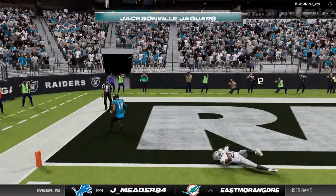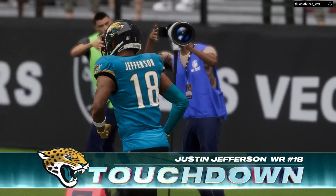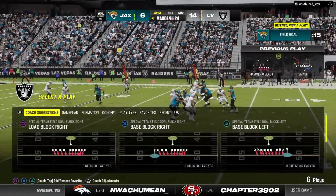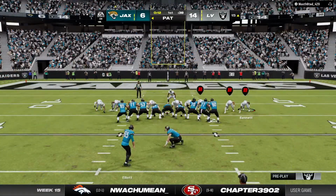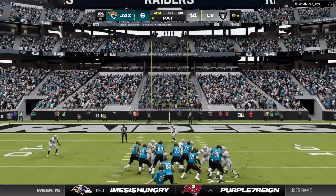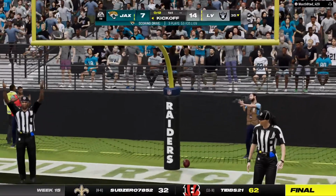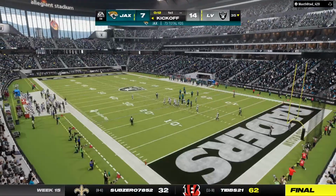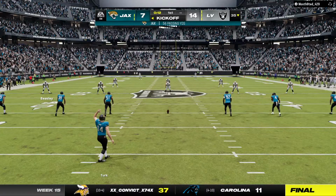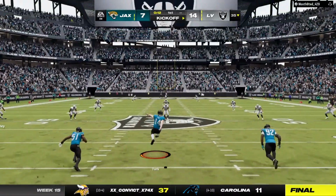They needed... Touchdown, Jaguars! Justin Jefferson, 27 yards. And the Jaguars are back within a score. On for the extra point, Jake Elliott. And that one makes it 14-7. The score, Raiders 14, Jaguars 7. Here's the Jaguar kick team now as they run up and send this one away.